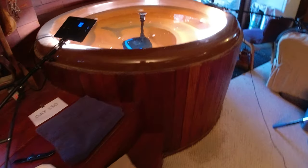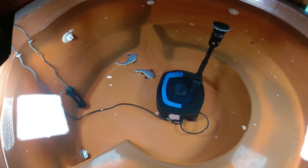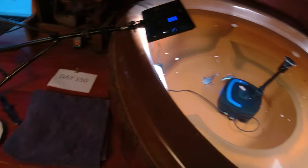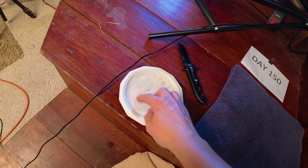And it is really early. The sun's barely coming up, and I think these guys were still kind of sleeping. They seem a little groggy. Usually they come right up to the top. I've been hand feeding just a little bit every day. This is the second week of hand feeding.